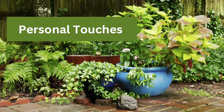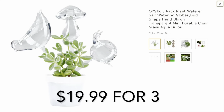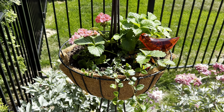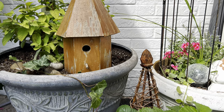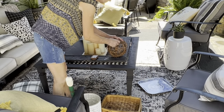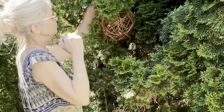Adding your style with little personal touches will really make your outdoor spaces feel like home. For example, I like to use these watering globes with a little food coloring added to the water. And I love to use interesting thrift store finds, like this birdhouse, and this vine ball that I stuffed full of solar-powered fairy lights and then hung it in a tree.